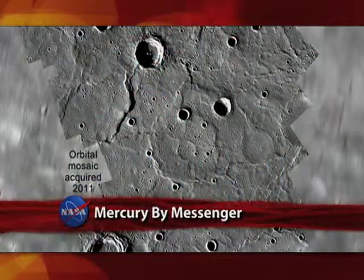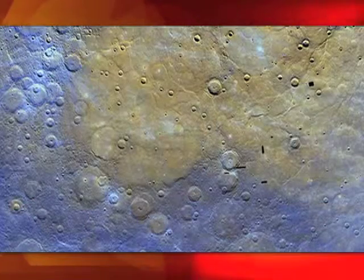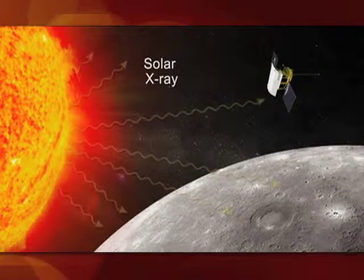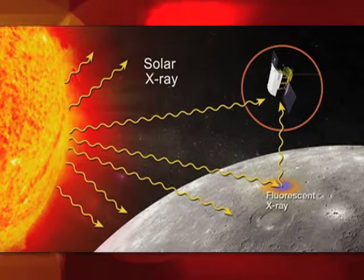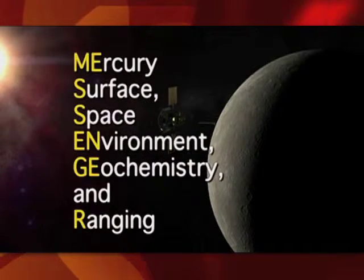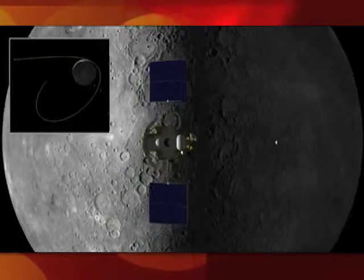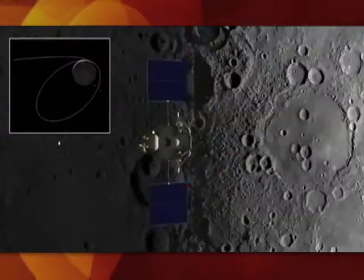In many cases, a lot of the original ideas about Mercury are just plain wrong, and so we're finding some surprises. Also revealed, new images and science findings from the first spacecraft to orbit Mercury. We've gotten some very good fluorescent X-ray data from the surface, so we're getting good measurements right now of the average composition of key elements like magnesium, aluminum, silicon, sulfur, calcium, titanium, and iron with this instrument. NASA's Mercury Surface Space Environment Geochemistry and Ranging, or MESSENGER spacecraft, completed more than a dozen laps through the inner solar system during the 6 years prior to achieving the historic orbit insertion on March 17th.